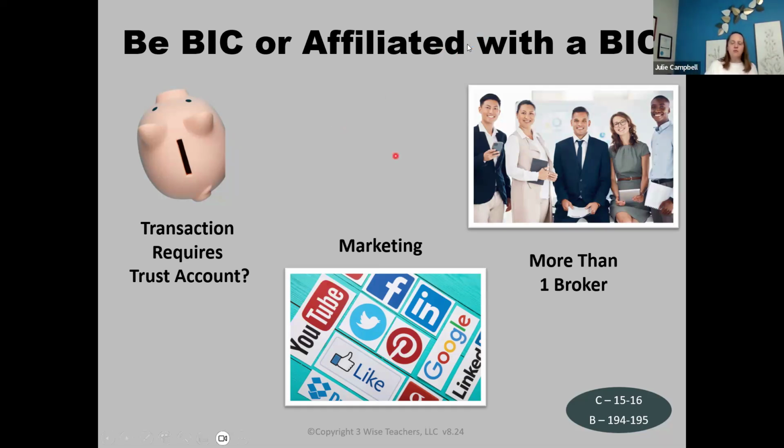So you can be a sole proprietor and not be a BIC as long as you are not doing any of these three activities. As soon as you have a trust account, as soon as you market or advertise your services in any way, or as soon as you have somebody else affiliated with you, now that sole proprietor has to be a BIC or get a BIC.